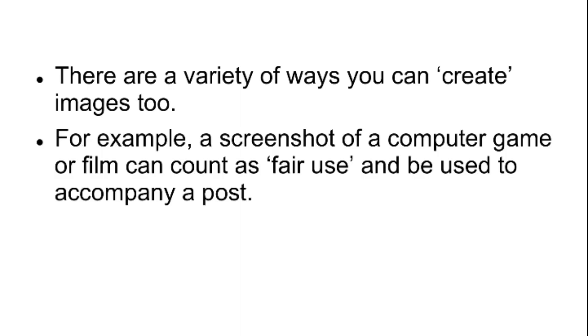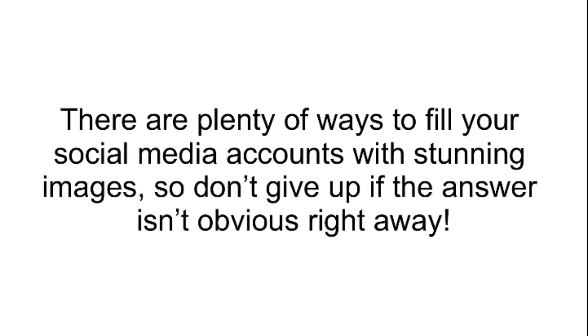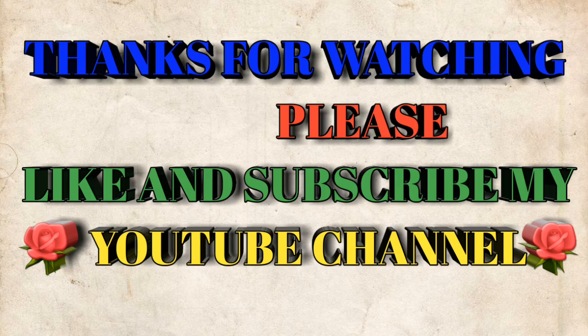For example, a screenshot of a computer game or film can count as fair use and be used to accompany a post. Similarly, you can create some great images by arranging items in your home. There are plenty of ways to fill your social media accounts with stunning images, so don't give up if the answer isn't obvious right away.